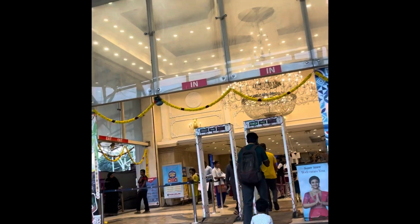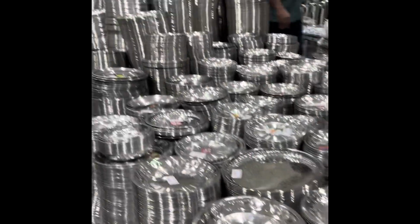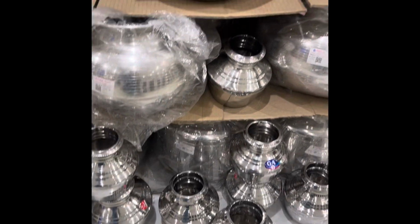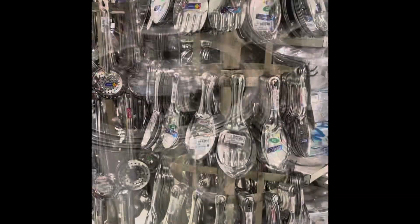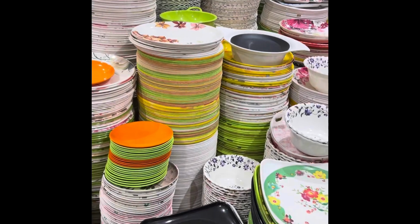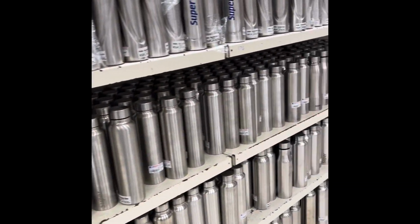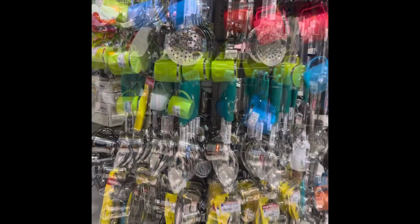It's me Pratyusha here. Recently I visited Sarvana stores in Chennai. I wanted to purchase a few utensils for my kitchen. It has a huge collection of all varieties of steel items and also plastic items. I just took some clippings from there. These are a little part of the store, and let's see what items I purchased from there.